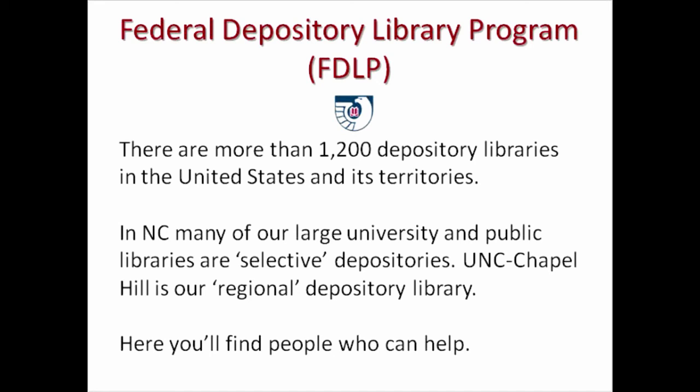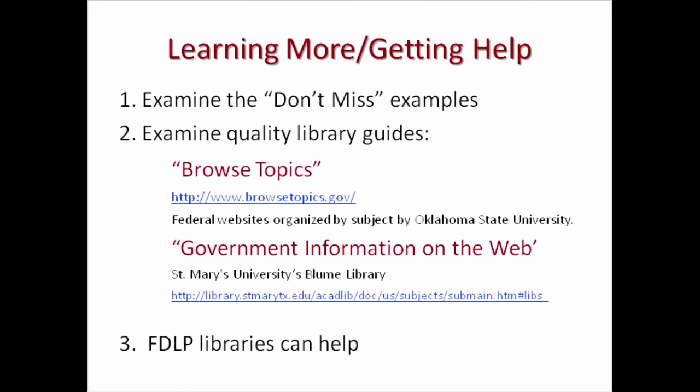UNC Chapel Hill is our regional depository library, and they should receive everything. Here you'll find people who can help when you get in a bind. So talk to your friends at libraries that are selective or regional depository libraries.